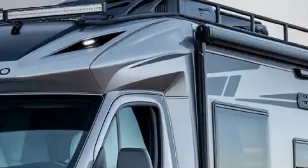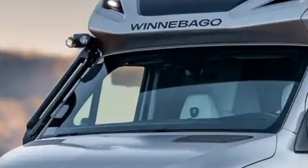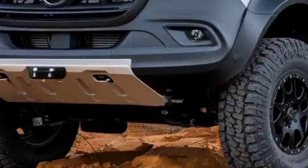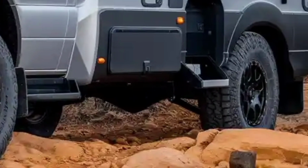Safety features extend beyond the driver assist systems to include automatic fire suppression, tire pressure monitoring, and enhanced security with digital locks and motion detectors. These additions reinforce Winnebago's commitment to passenger safety.